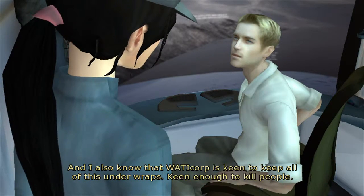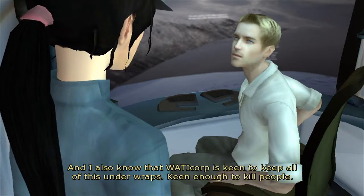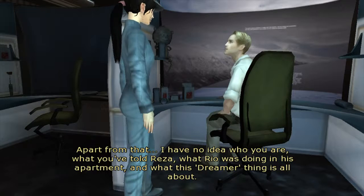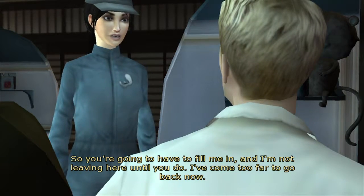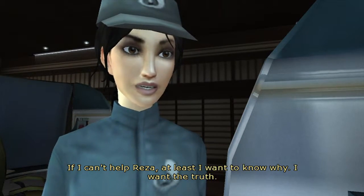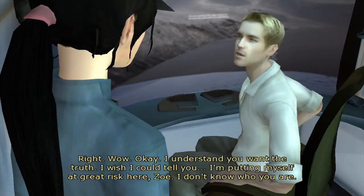And I also know that Watty Corp is keen to keep all of this under wraps. Keen enough to kill people. Apart from that, I have no idea who you are, what you've told Reza, what Rio was doing in his apartment, and what this Dreamer thing is all about. So you're going to have to fill me in, and I'm not leaving here until you do. I've come too far to go back now. If I can't help Reza, at least I want to know why. I want the truth. Right.